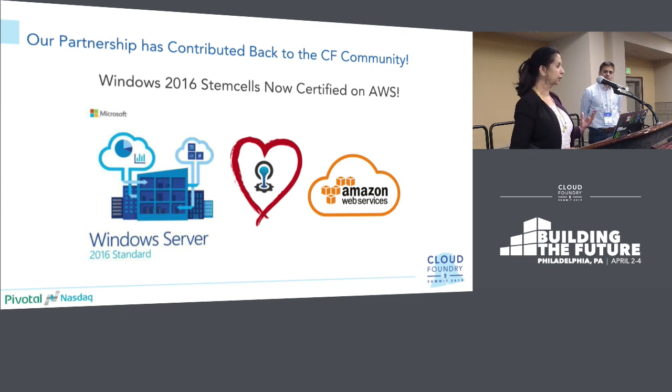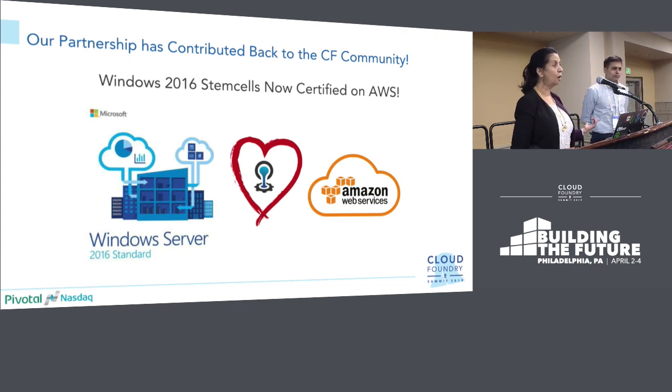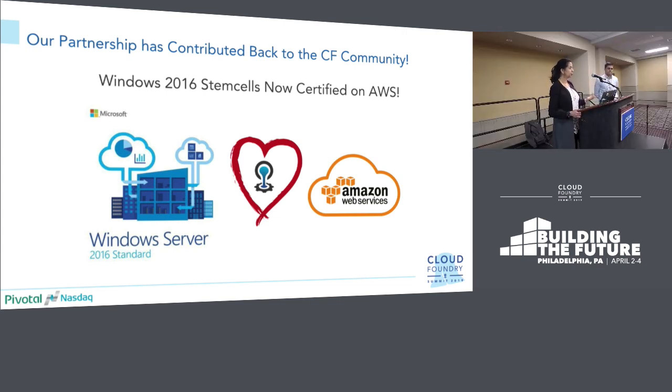Cloud Foundry is open source, and it is super important to us that we contribute back to that community. We were able to do that. One of the cool things, just an example of what we were able to do in partnership, was how quickly we had the Windows 2016 stemcell certified by AWS. Pivotal was trying it, Nasdaq was trying it separately, and it didn't work very well. Then we joined forces, went to them, and that worked very well too.